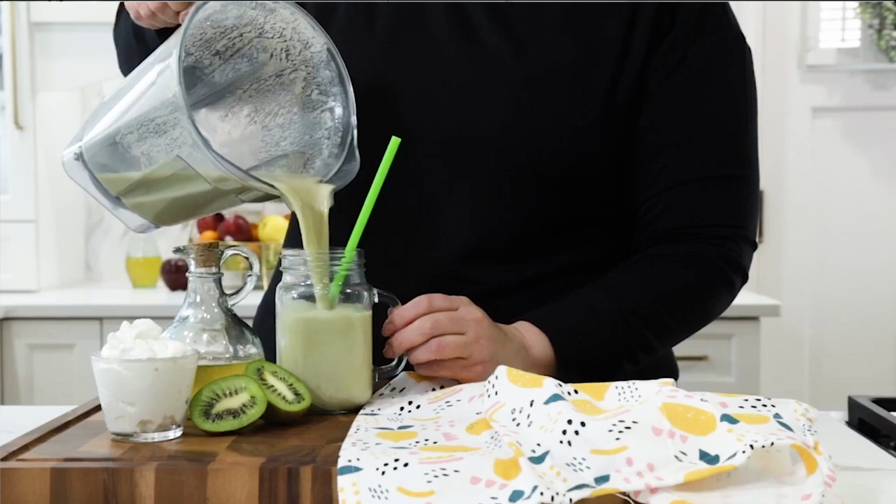Are you having trouble visiting the restroom? Don't worry, I have this special green smoothie. It has secret ingredients that have a lot of fiber, so they're going to help you improve your bowel movement, and it's also going to give nutrients to your body.